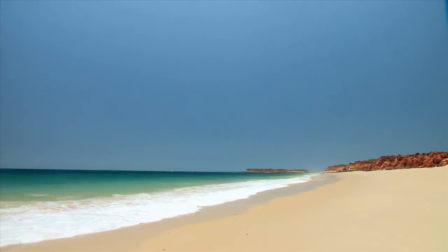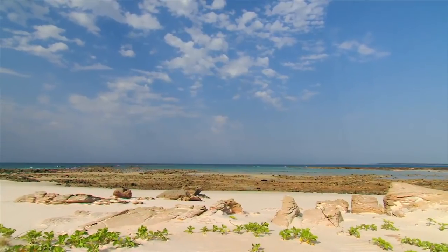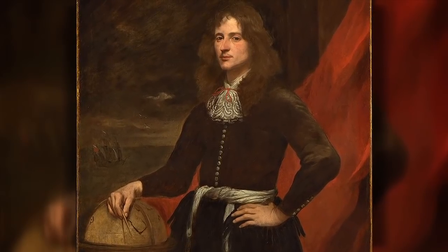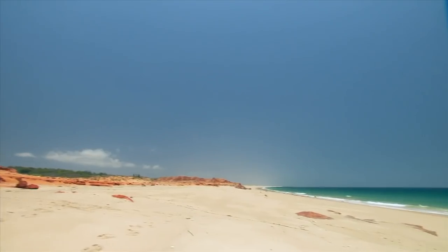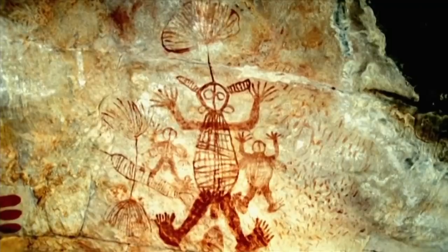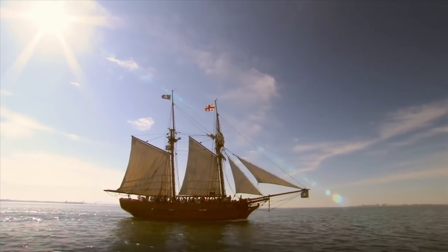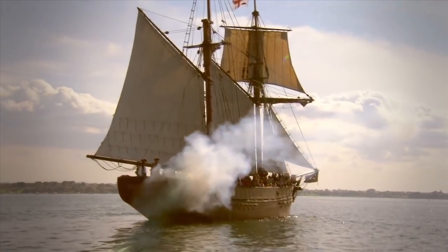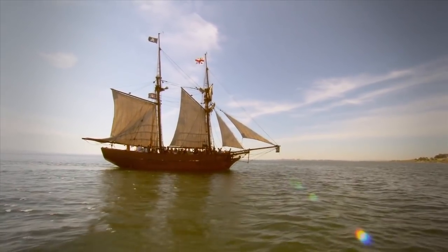This is Cape Levack, right at the top of the Dampier Peninsula in Western Australia. In 1688, the British sailor William Dampier arrived on these shores and documented the fauna, flora and indigenous life. That's almost a century before Captain James Cook landed on the other side of the continent and claimed Australia for the British.